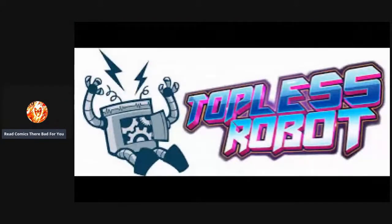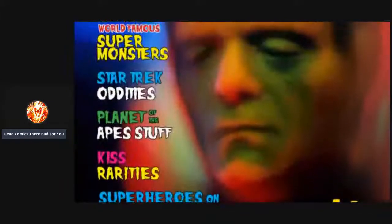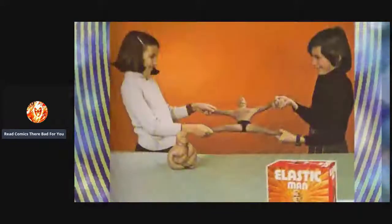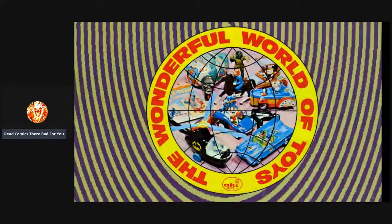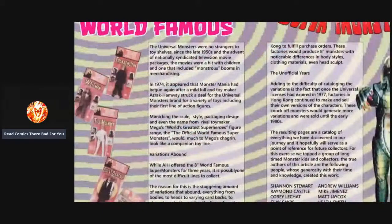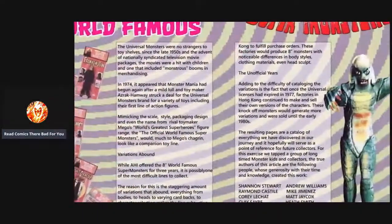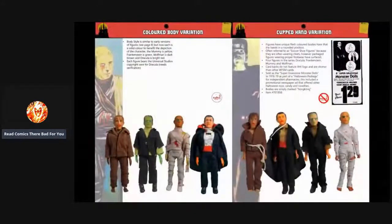My latest project is Toy Ventures. It's an old-school print magazine about vintage toys from the 60s, 70s, and 80s, covering topics and items that don't get the respect or time they deserve. Each issue will feature comprehensive collector guides, rare photographs, interviews, and articles by some of the top experts in the field. Issue number 1 will be a salute to the celebrated toy company Azrak Hamway International, or AHI for short. This issue will cover the Star Trek merchandise produced by AHI, a guide to the world-famous super monsters. This will be the main feature. It'll be the most comprehensive gallery of AHI super monster action figures, compiling every known figure and packaging variant. Plus, we delve into the company history and solve a few mysteries.